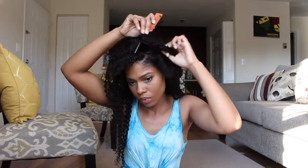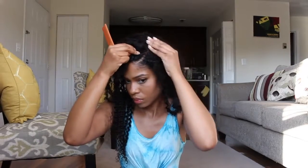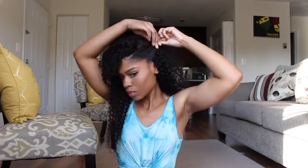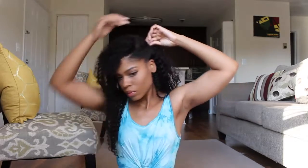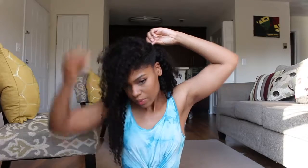now you want to part your wig to match the parting of your natural hair. Once you have that part in place, make sure you line up the wig with your part. And now I'm going to take that left side of my hair that I left out and basically stretch it back, making sure it's covering that part of the wig at the end by your ear. And then I'm going to use a bobby pin to pin it down in place.